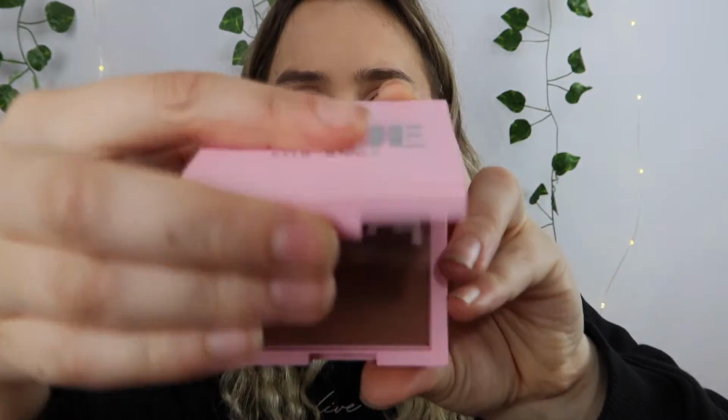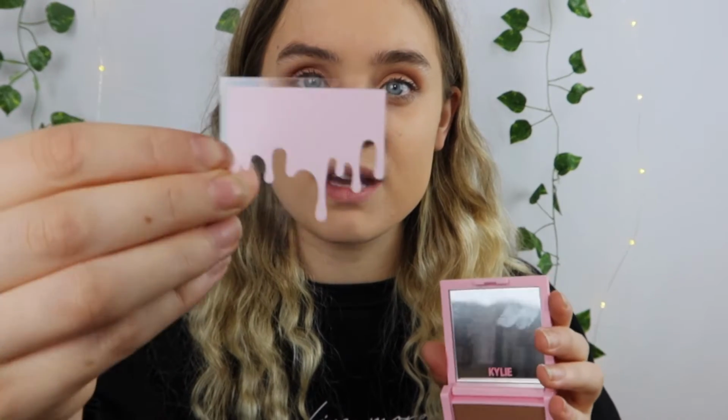And then when I open it up, it's got one of those dripping protecting sheets again. And I'm not gonna lie, I absolutely love this. I might have to keep this just because it is so cute. And I feel like it is just signature Kylie. It did just fall straight out, but it's really, really cute.